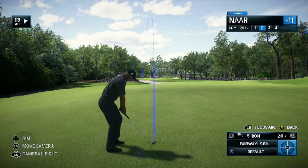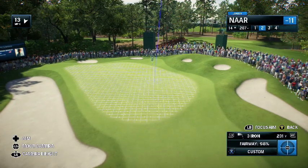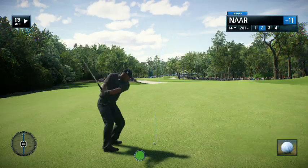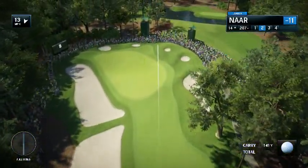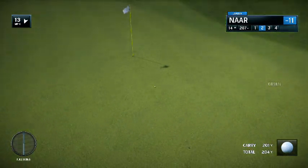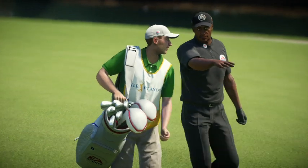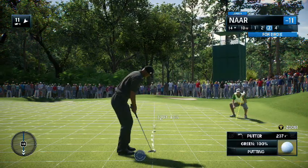Frank, there's a lot to factor in on this approach at the 14th. You can favor the right side of this green and allow the contours of the green just to move that ball to the left. Seems to like it. Looks like it's headed for the green. Birdie try up next. Getting set now over the putt.